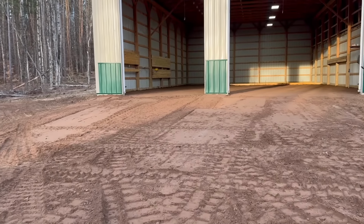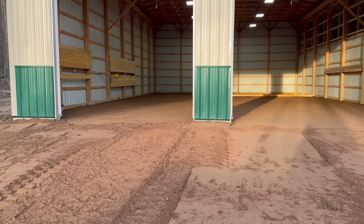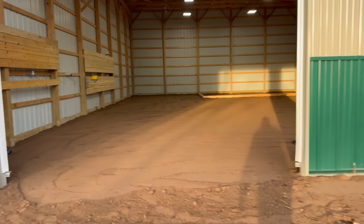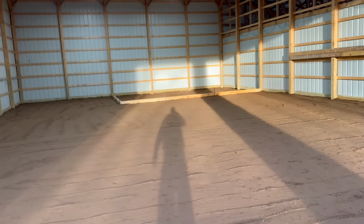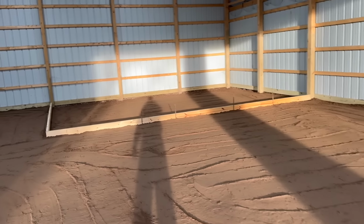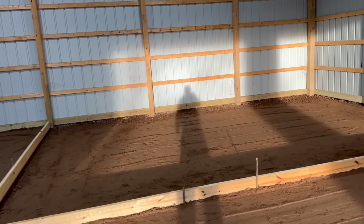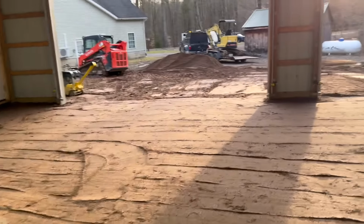End of day one. We spent 9 hours here today. That's what she looks like, all graded. We got our radiant heated piece all boxed in. Everything's tamped. Tomorrow we got to put some poly and wire and tubing for the in-floor heat here, and the foam and all that good stuff. We had a good day.